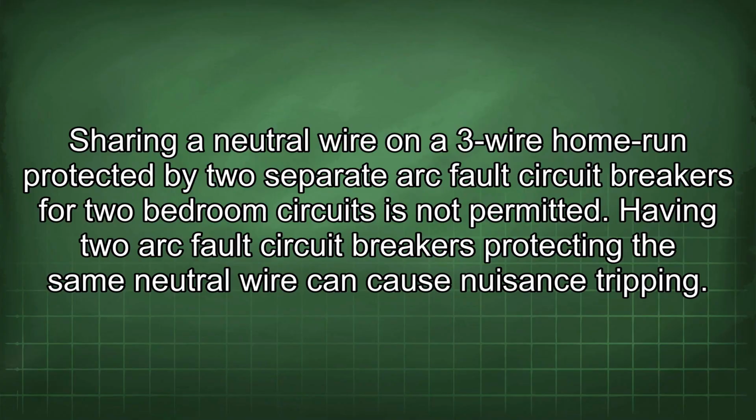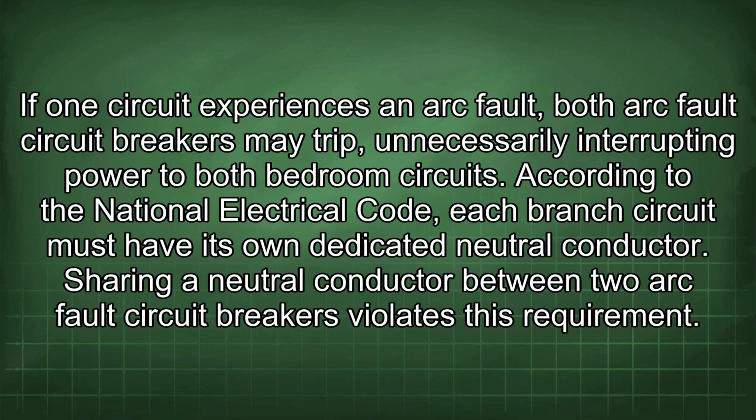Sharing a neutral wire on a 3-wire home run protected by 2 separate arc fault circuit breakers for 2 bedroom circuits is not permitted. Having 2 arc fault circuit breakers protecting the same neutral wire can cause nuisance tripping. If one circuit experiences an arc fault, both arc fault circuit breakers may trip, unnecessarily interrupting power to both bedroom circuits.